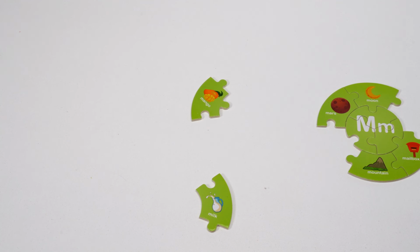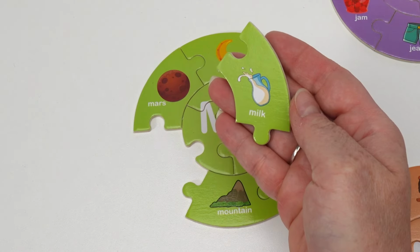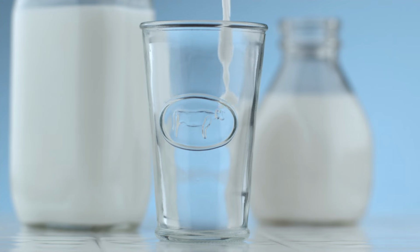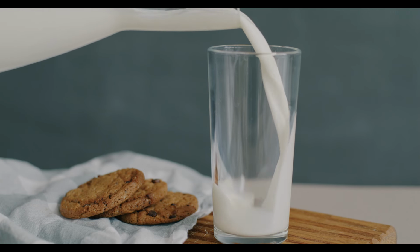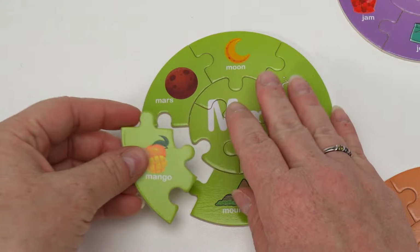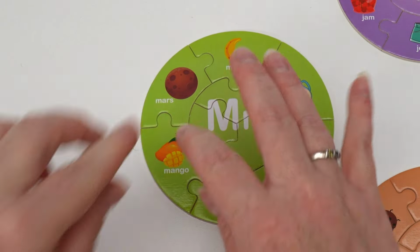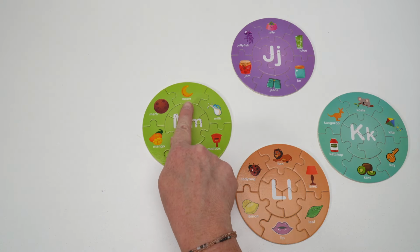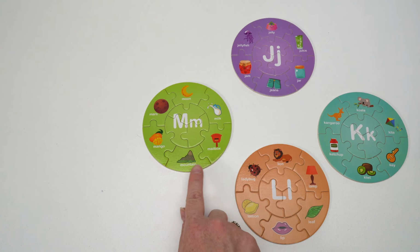One of these pieces we would eat and one we would drink. Which one of these pieces is a drink? You got it! Milk. So our last piece for the letter M is a mango. So our letter M makes an M sound, like in moon, milk, mailbox, mountain, mango, and Mars.